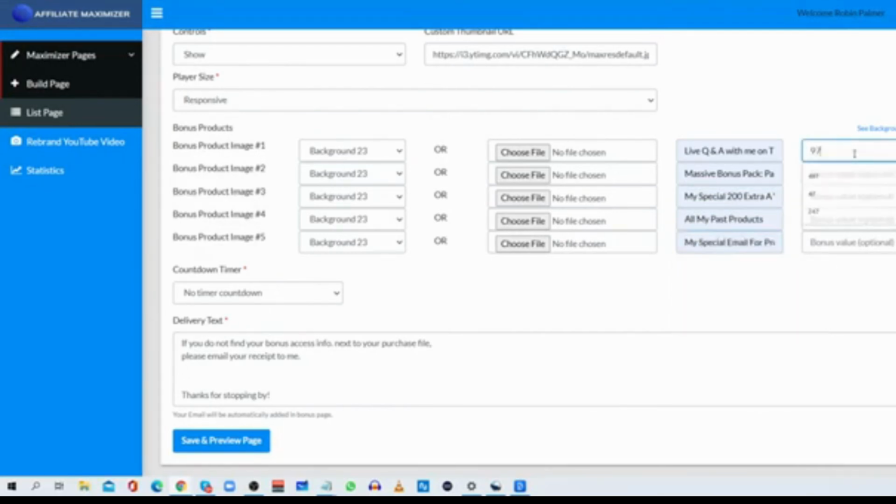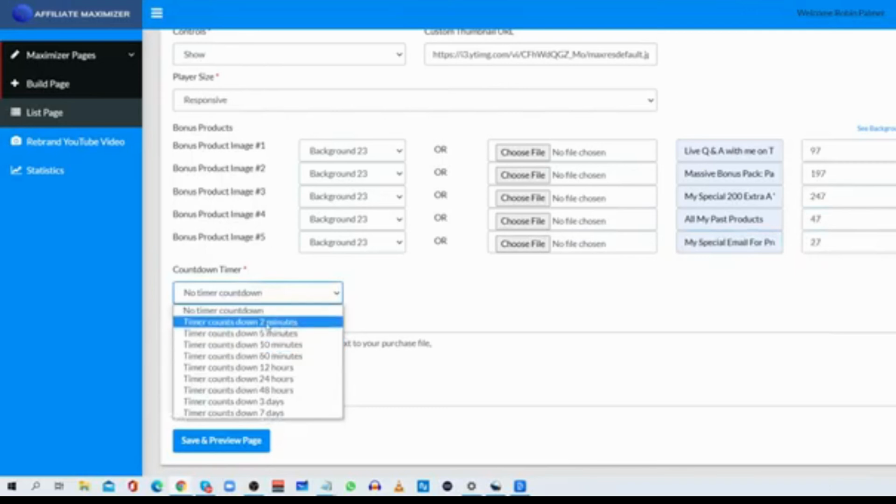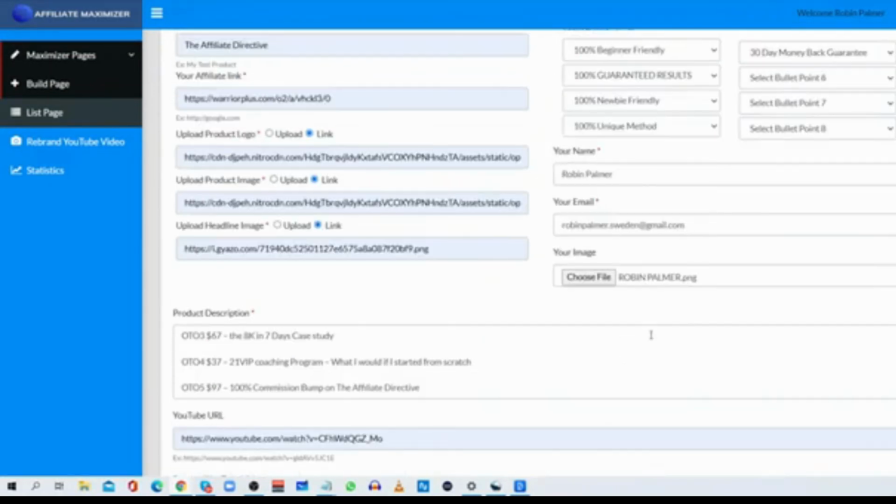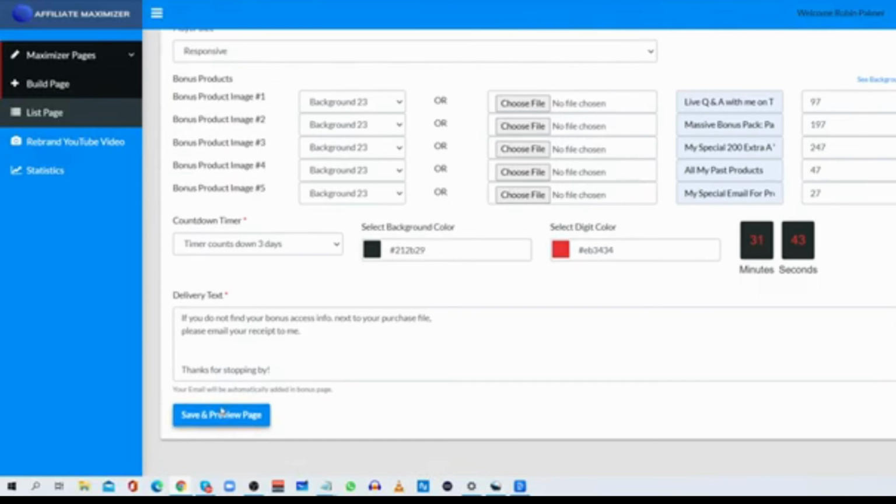Here you can set the value like this and so on. The countdown timer, you can set this from no to 7 days. And then here, that's basically all you have to do. You can change the color here, background and digits here, if you want to do that. And then you basically just click on save and preview.